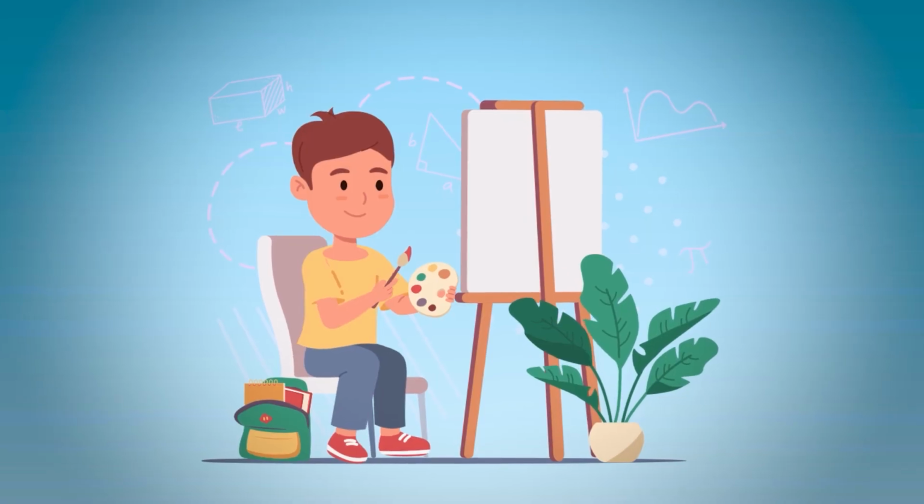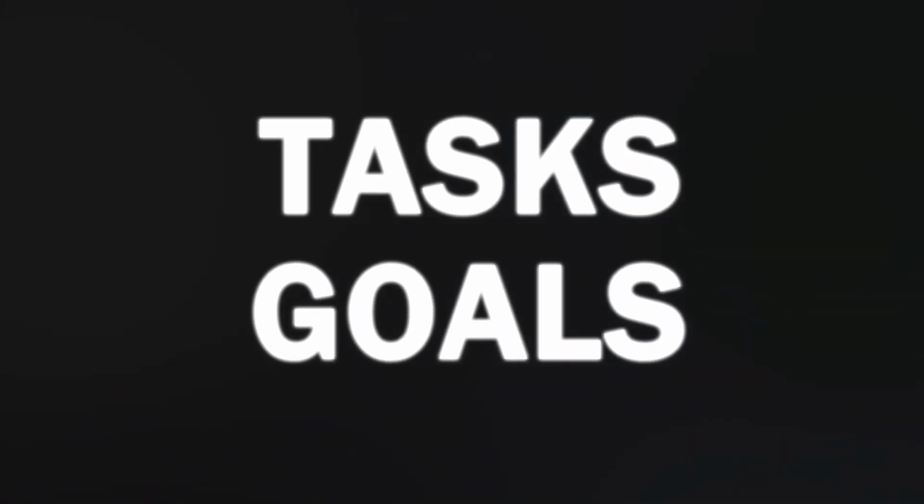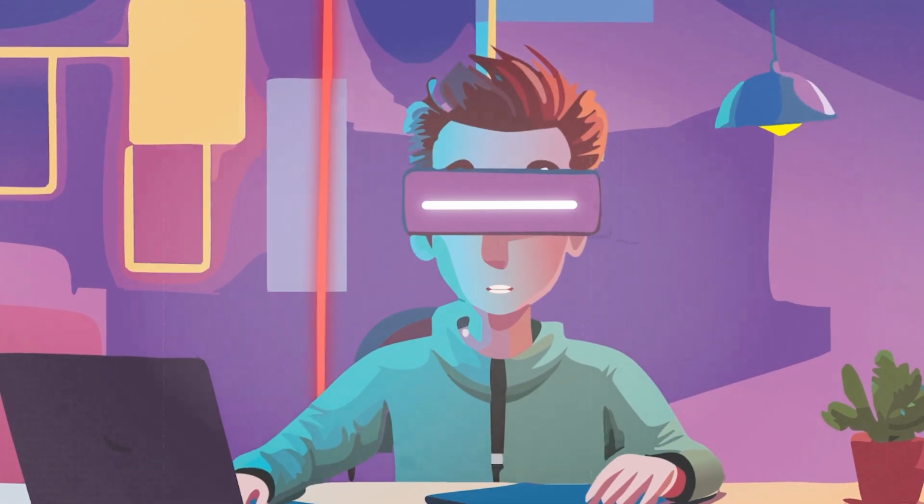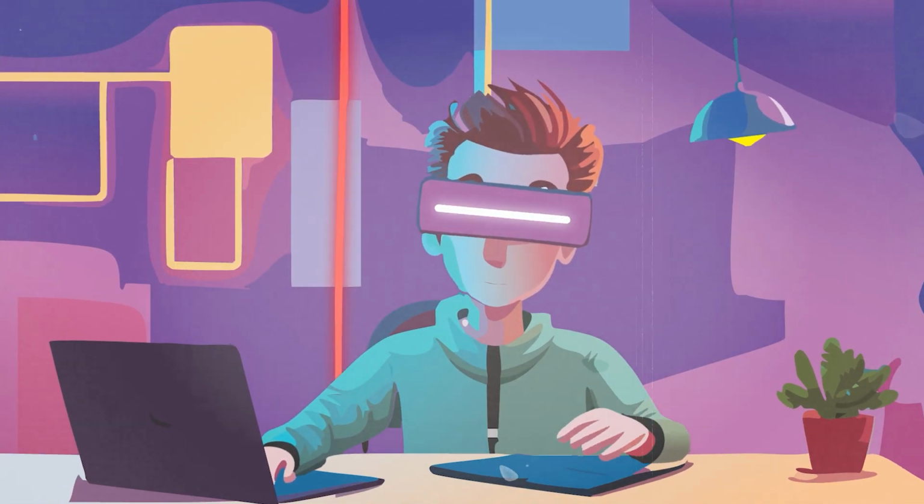Number 1. Time blocking. Enter the realm of time blocking, a technique that transforms the abstract concept of time into tangible blocks of productivity. Imagine your day as a canvas waiting to be painted with purposeful strokes of tasks and goals. Time blocking isn't just about scheduling, it's about crafting a roadmap for your day, ensuring that every minute serves a meaningful purpose. As I embrace this method, I witness my scattered to-do lists morph into structured timelines of accomplishment.